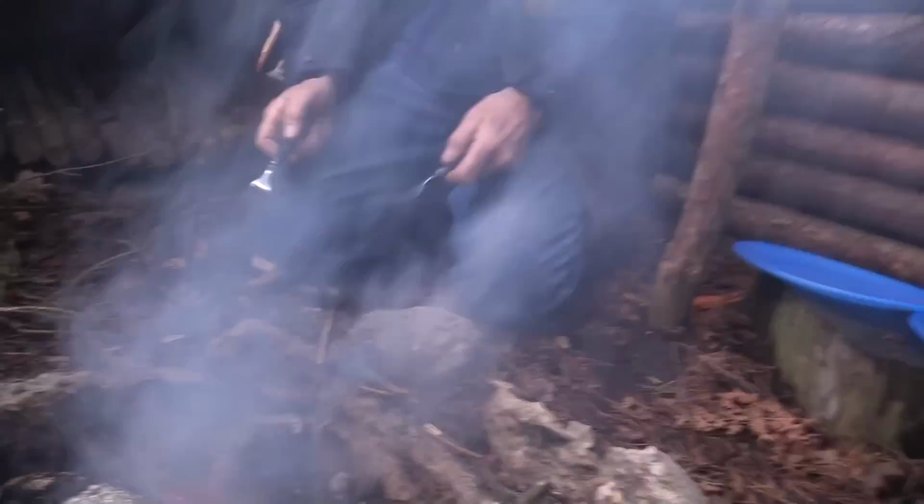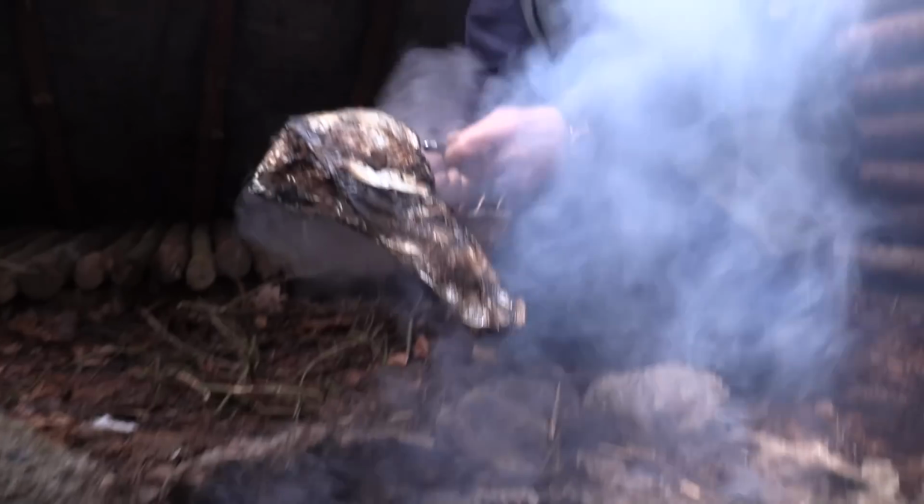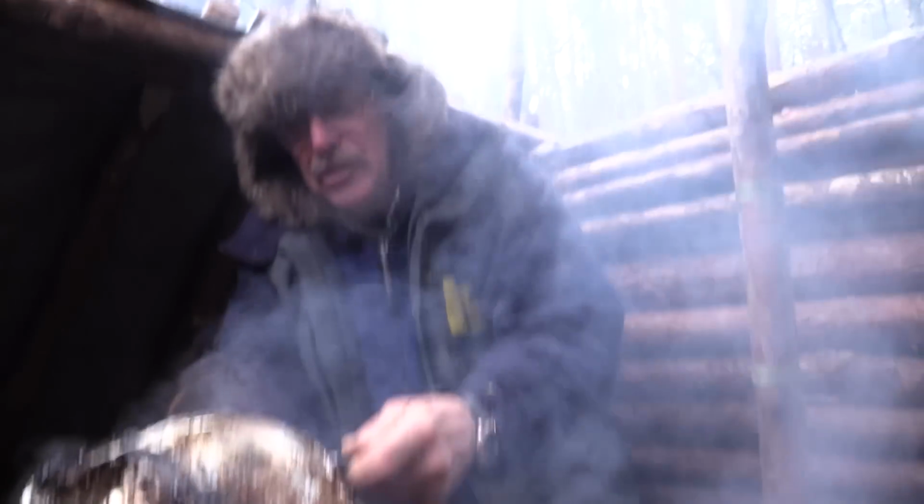Let's eat that fish. Oh, that's really smoky. Smoke in the eyes. I've got no hair on the back of my hands. That's the other reason I've got no hair. Most of it, guys, has been singed off.